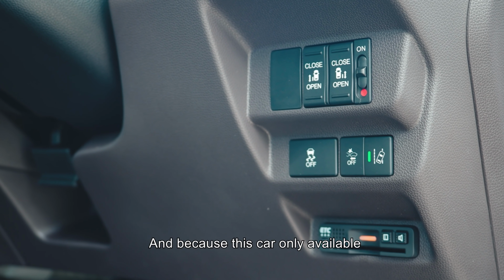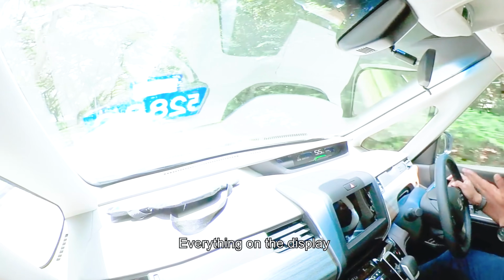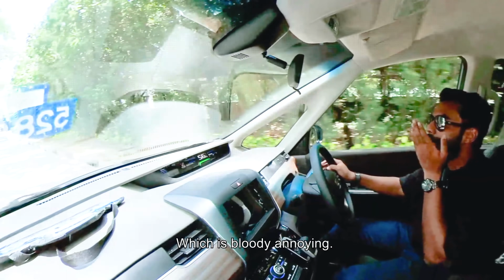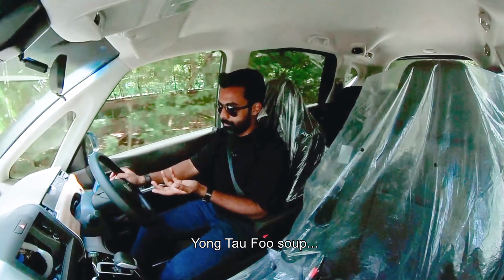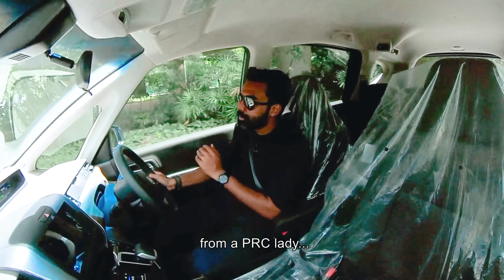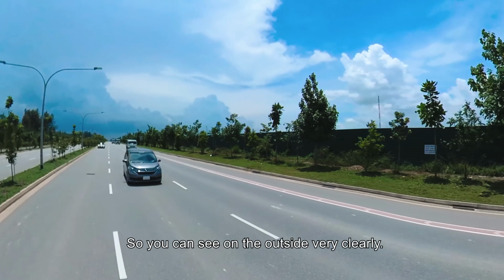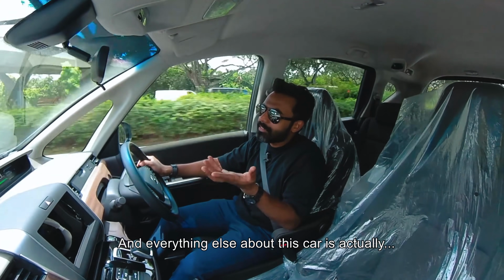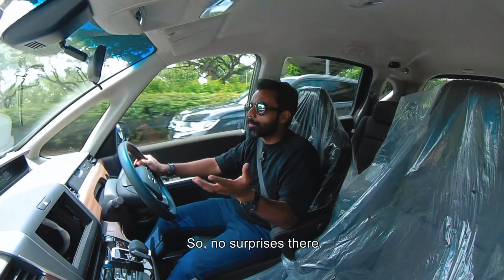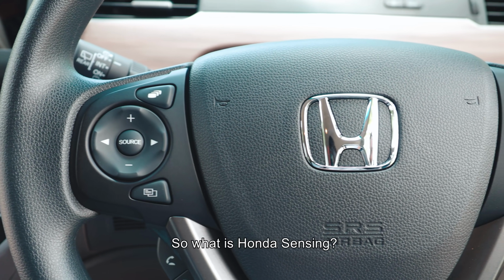And because this car is only available as a parallel import model from Japan, everything is in Japanese, which is bloody annoying. It's like me trying to order Yong Tau Fu from a PRC lady. Total chaos. The windows are really big and huge, so you can see on the outside very clearly, and everything else about this car is actually very predictable, so no surprises there, except for one important thing, which is the Honda Sensing. So what is Honda Sensing?